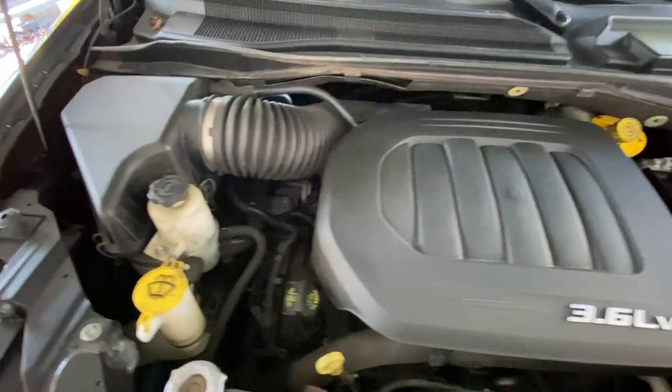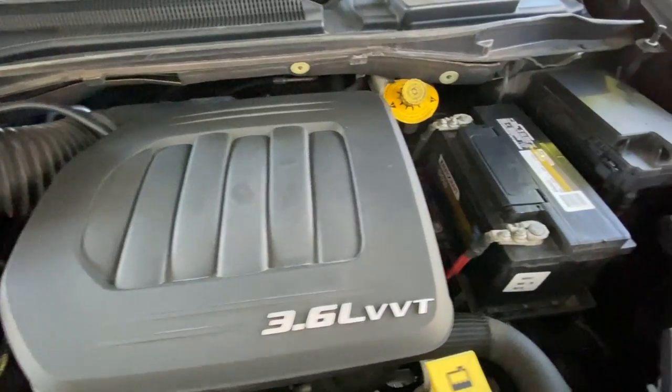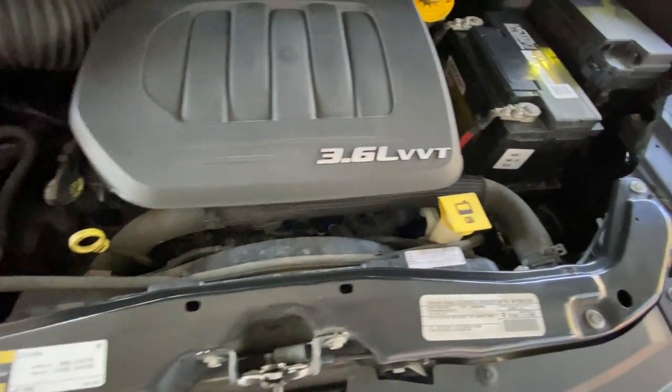A quick view under the hood. You can see it's got the 3.6 liter V6 engine. Runs nice and smooth, no rust under the hood whatsoever.